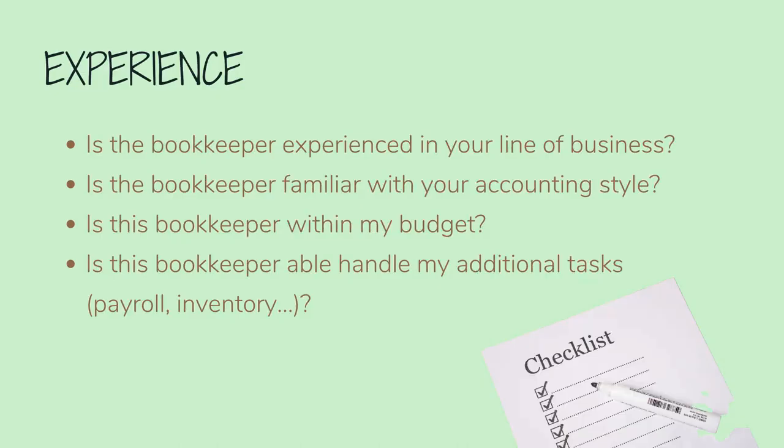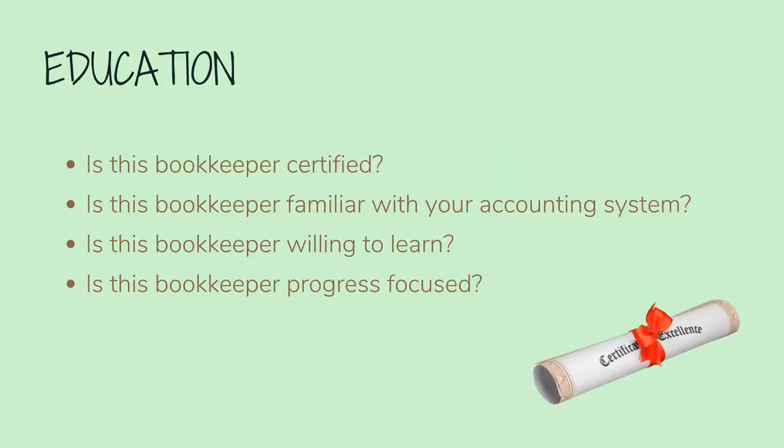Experience. Experience comes in many shapes and sizes. You may think that if you have a small business, the experience you need from a bookkeeper can also be small. There is nothing further from the truth. You need as much experience as you can afford, because great bookkeeping and accounting is instrumental in growing your business and maximizing your profits. Education.